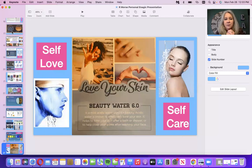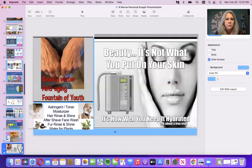Okay, self-love. This beauty water is great for your skin. Self-care. The beauty water is acidic water, and you can use it on your skin to tone it. You could take a bath or shower, and it helps close those pores after washing your face. And it's great for your hair. It makes it shiny. A lot of people have done away with using conditioner and just use the beauty water. Here's the beauty water you can spray on your hands, very anti-aging, fountain of youth.